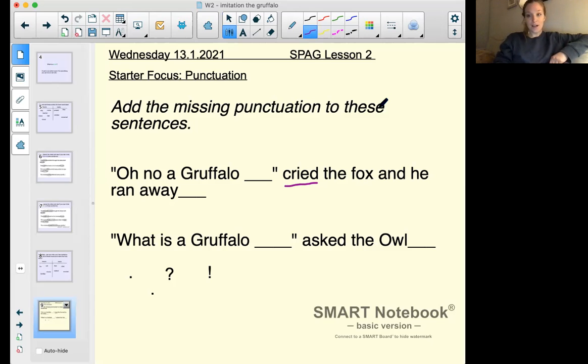So pause the video and I'll read that sentence one more time just because Stevie distracted us before you pause it. "Oh no, a Gruffalo!" cried the fox, and he ran away. Pause the video and have a guess. Which punctuation do you think we're going to use and where will we use it?